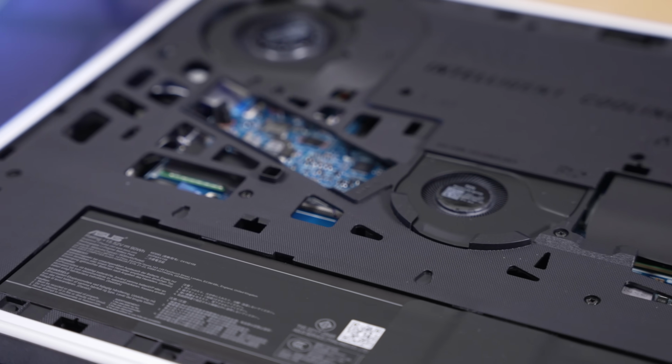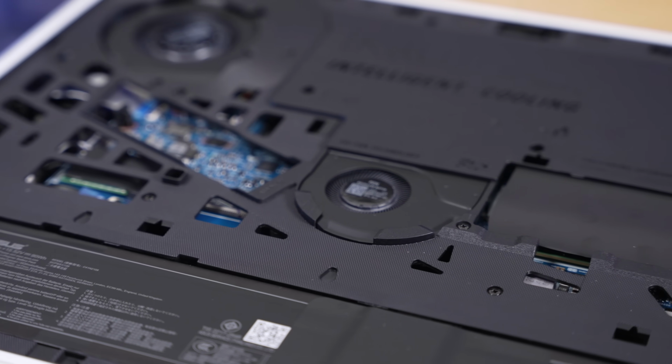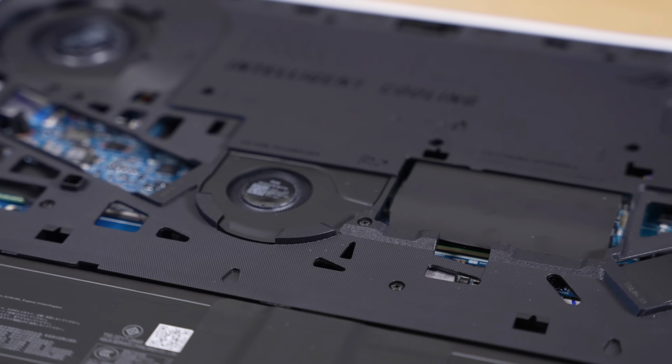But upgrading those internals isn't the only reason to open this thing up. It makes it really easy to clean out the fans themselves and their dust filters. And with how beefy the laptop is, you can use it for productivity tasks too. And with the toolless access and the spare Gen 5 slot just sitting there, it's a great opportunity to use it as semi-permanent storage for any project you're working on instead of dealing with an external drive all the time.